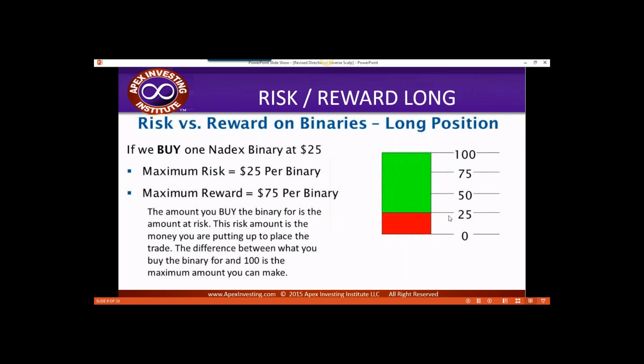$75. Because if it expires and the statement did not happen, then it's worth 0, right? And we bought it for 25. That was the amount we put up to buy the contract, saying that the market will be above a certain level, and if it's not, then the contract's worth 0 and we lost the 25 bucks. If we are correct and it expires worth 100, then our maximum reward is 75 bucks.